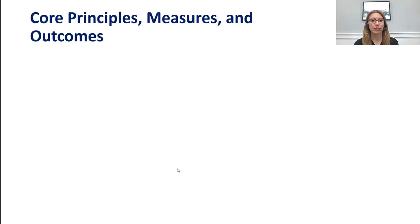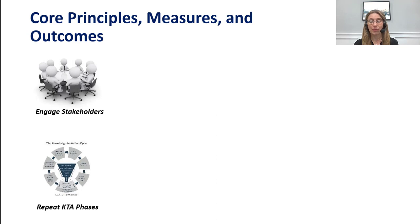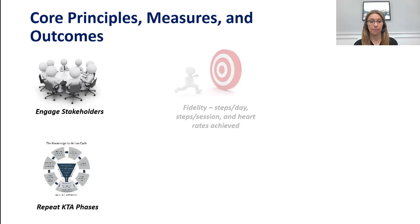Now, we also had several core principles, measures, and outcomes that we used in this project. First, we engaged stakeholders throughout the project. Next, we repeated the knowledge action phases if needed. So if implementation was not going as expected, then we were able to go forward and backward through the action cycle to repeat phases and improve the implementation of high-intensity gait training. And we also had the ability to do a few phases at the same time.